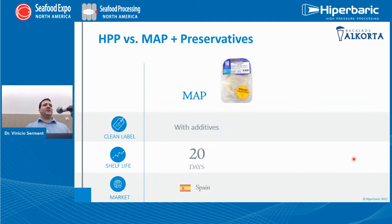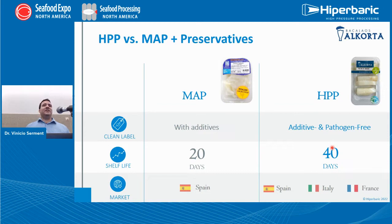the water. So in this case, Bacalao Salcorta, processed with one of our customers, did this for the consumer. They desalted the cod and sold it, but it had a 20-day shelf life. They needed to add chemical preservatives combined with modified atmosphere packaging. They learned about some research projects going on with HPP, and you can see it doubles the shelf life, gets rid of the modified atmosphere packaging, and minimizes or completely eliminates the chemical preservatives. And it goes from selling locally in Spain all the way to very competitive, very stringent markets, such as the case of Italy and France.